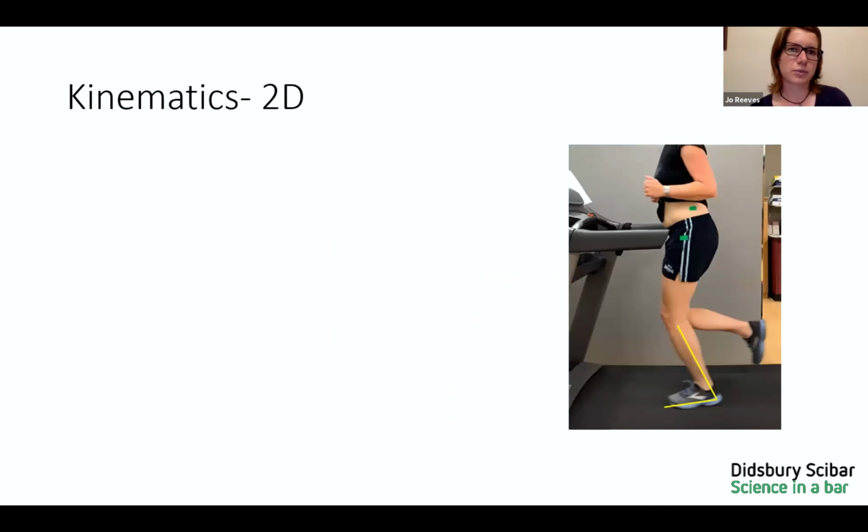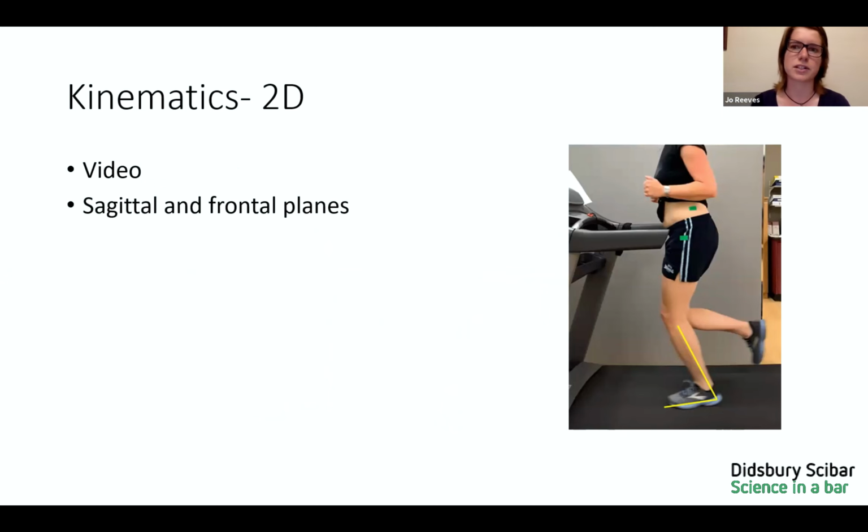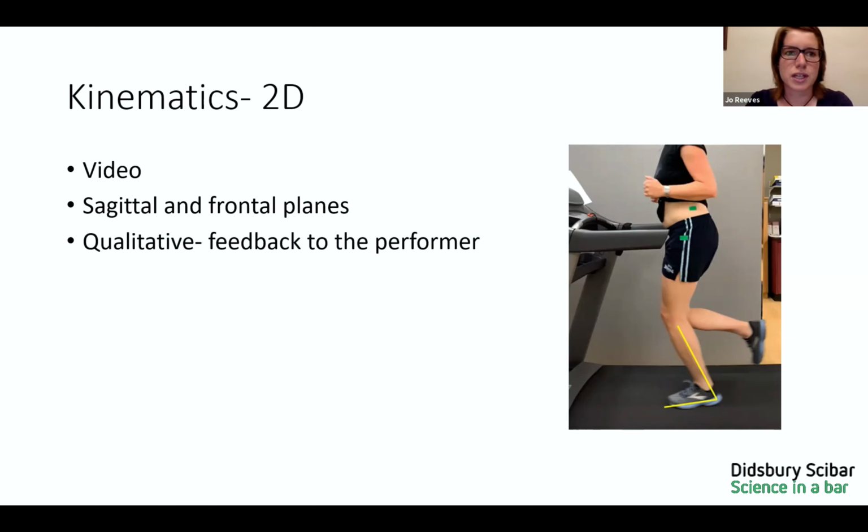Okay, so how do we look at kinematics? So we can do this in 2 dimensions with video, like here. And we tend to look at this in the sagittal and the frontal plane. So from the side, like in this picture, and from the front, it's quite difficult to look at it in the horizontal plane. And we can sync 2 cameras together to do this, to try and explain what's happening in these 2 planes. And this is used qualitatively to give feedback to the performer.